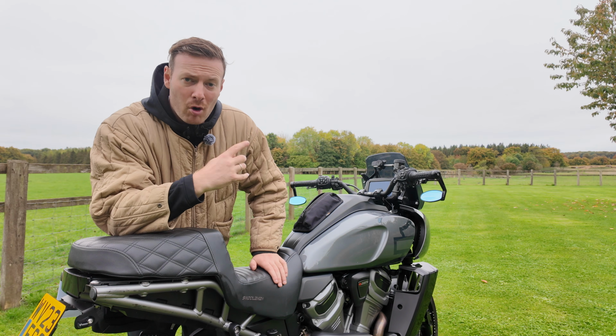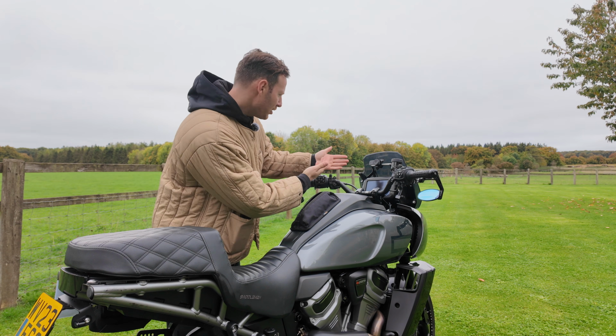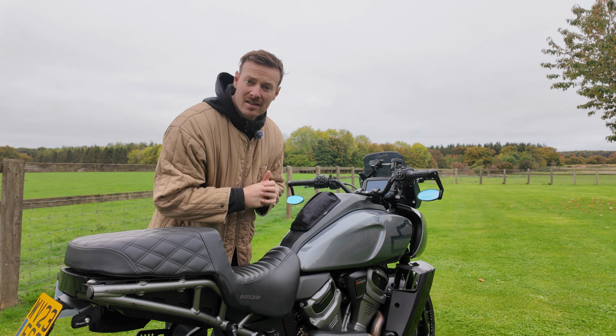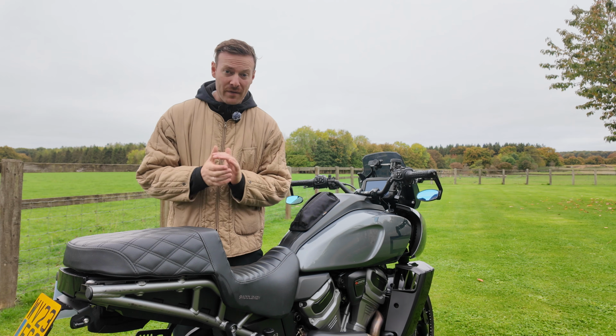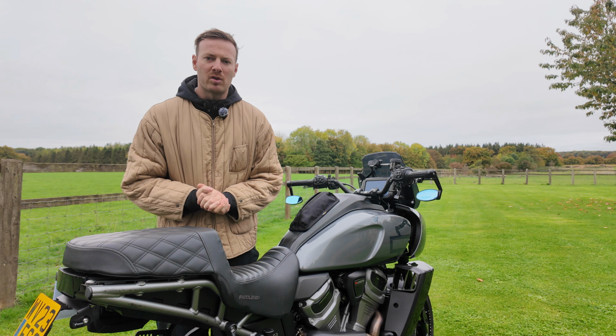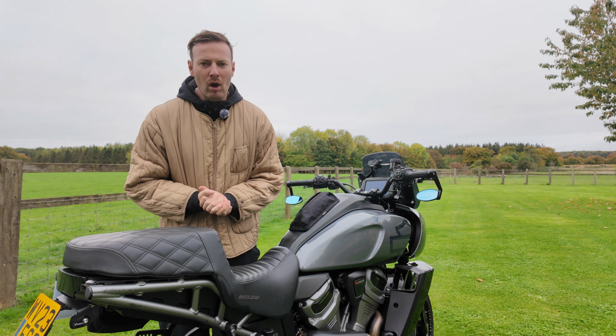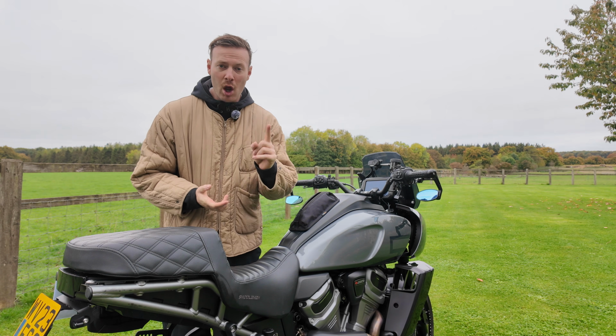Reason number 4, features lag behind the competition. Heated seat, electric screen riser, modern safety aids, not a sausage. For a bike aiming to challenge the world's best adventure motorcycles, it's a bit basic. Harley tends to push you towards the accessory catalogue rather than giving you a fully featured system out the box. And no, the CVO is not the answer.